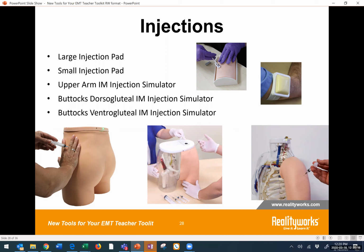and reuse. The small injection pad is a wearable for practice of intramuscular injections, and it's great for extra practice of those soft skills such as patient communication. Now, the other simulators you see here teach intramuscular injections in the deltoid and buttocks areas. All of them provide real-time feedback if the injection is performed improperly or properly. These are terrific classroom aids for students to learn how to use anatomical landmarks to locate the proper injection sites, depth, and angle.